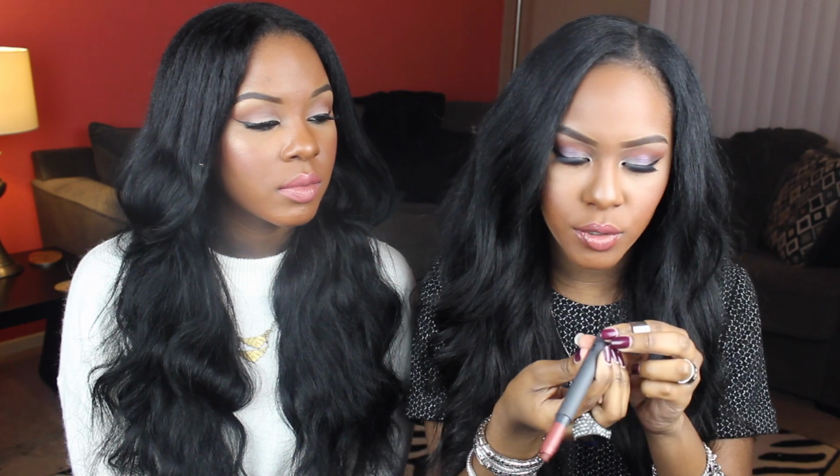Okay, so the next one is a newer favorite. I discovered this in November, and this is the Bite Beauty Lip Crayon in Cognac, and it's just a pretty brown color. I posted a selfie with this. I had on a mustard greenish color cardigan, and everybody was like, what's on your lips? It was this. I have to think of a tutorial to do with this because I love it that much.